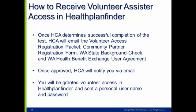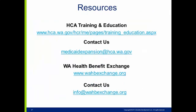Once approved, Healthcare Authority will notify you via email. You will then be granted access in Healthplanfinder and sent a personal username and password. For more resources and training materials regarding Apple Health, Medicaid, and the use of Healthplanfinder, please visit the Healthcare Authority Training and Education webpage at the link shown on this slide. For more information about the Washington Health Benefit Exchange, you can visit www.wahbexchange.org.